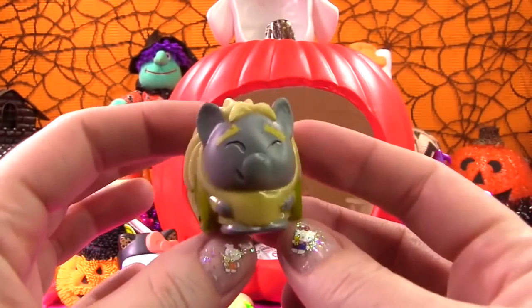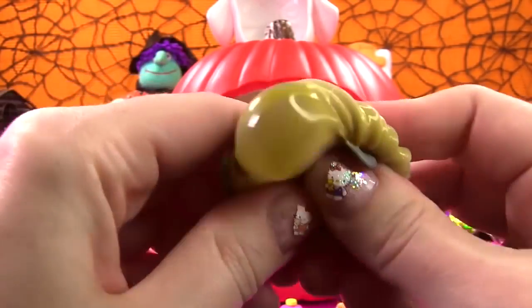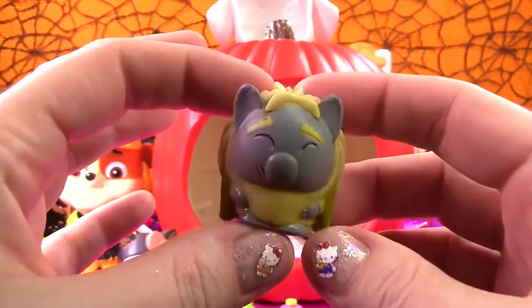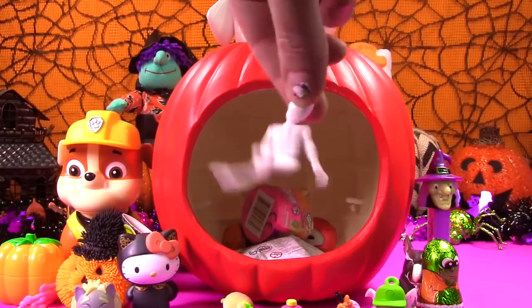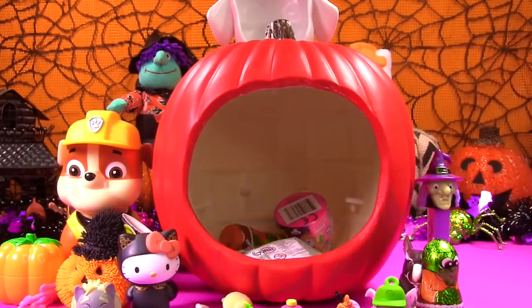Look at that happy little troll face. Oh, he's so cute. Let's give him a good squish. And another squish. Well, he is pretty stretchy and pretty squishy. So on the squish meter, he gets a 10. Woohoo! Whoop, another skeleton. Wiggly jiggly. More crazy ghost chocolate. Woo!